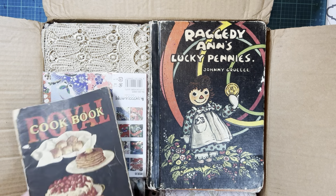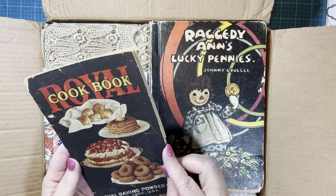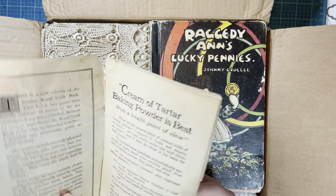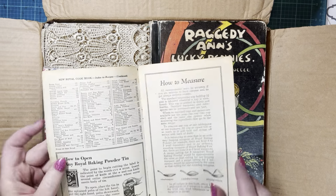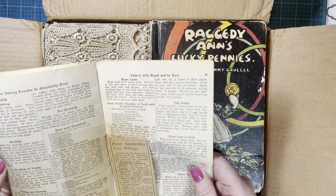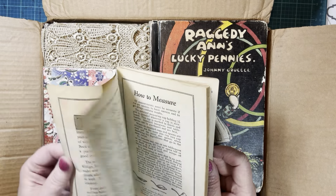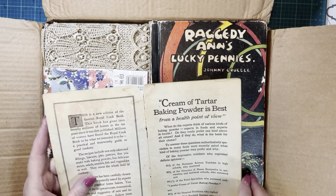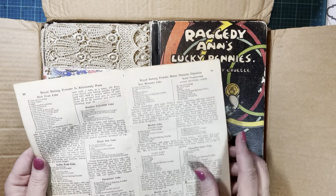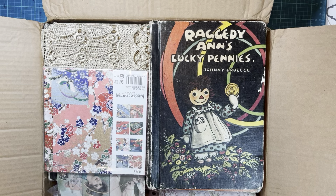Thank you. And here is a Royal cookbook from Royal Baking Powder. Look at the donuts. They look good. That strawberry cake. Everything here looks good. No pictures inside. 1927 recipes will be really great for making ephemera, and I think I could actually use the pages as pages in a journal.